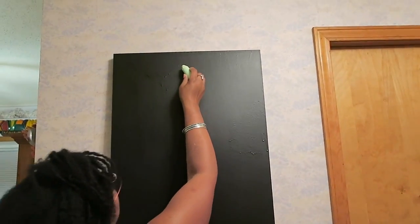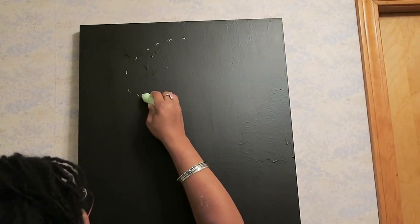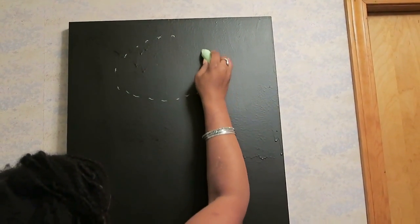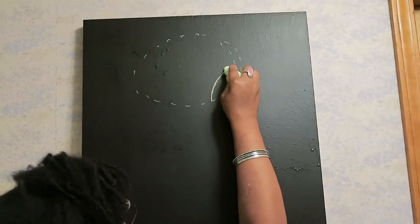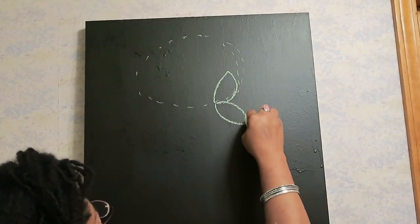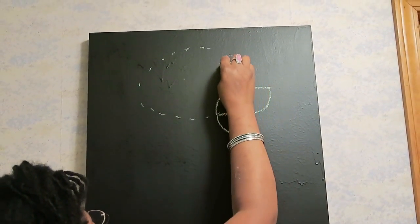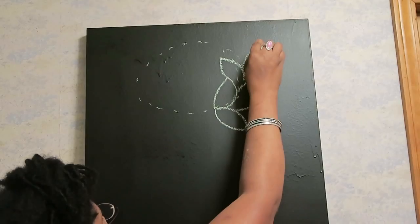Alright, so I'm going to outline. These are supposed to be magnolia leaves.